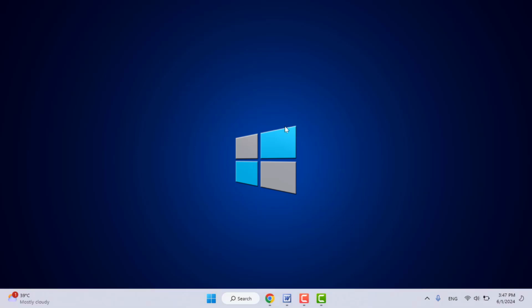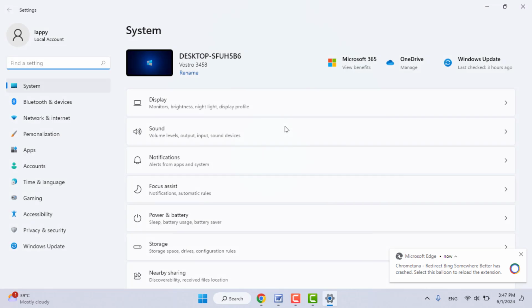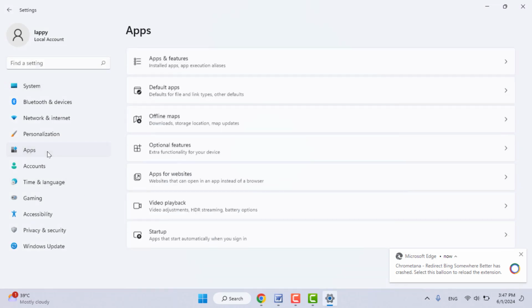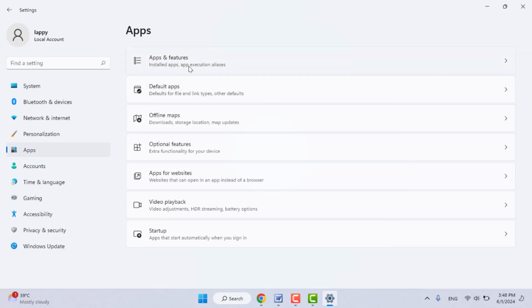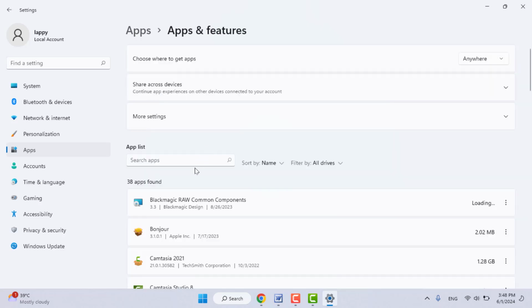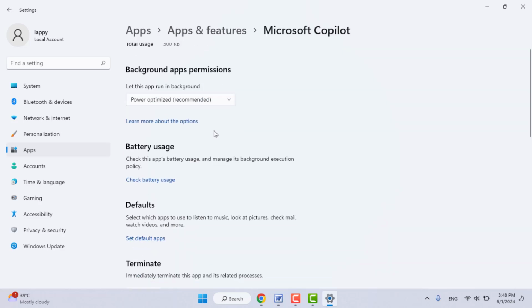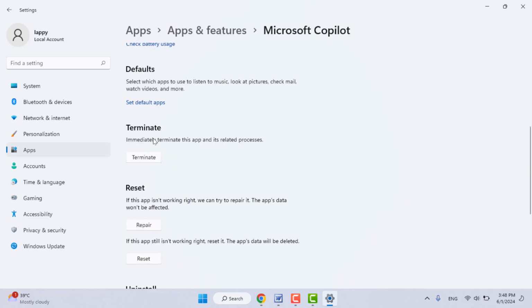Open your Windows Settings. In Settings, from the left panel open Apps, and in the right panel open Apps and features, or on some PCs you will get the Installed apps option. Just click and open it, and then scroll down and find your app. Click on the 3 dots and open Advanced options from here, and then scroll down. Here you can get the option Terminate. Just click on the Terminate option. It will forcefully close that particular app.